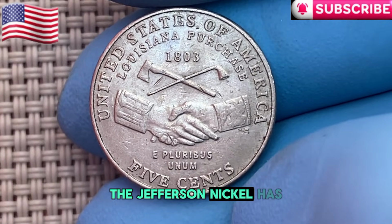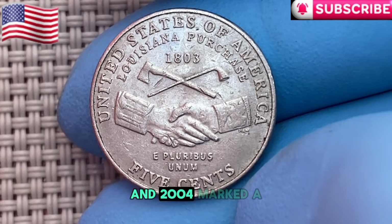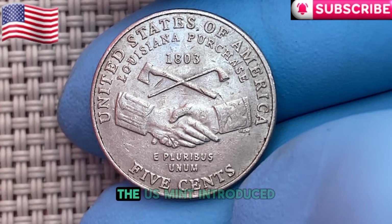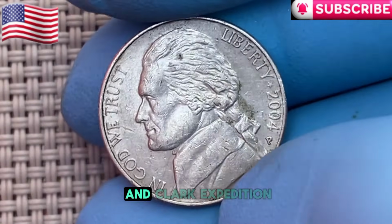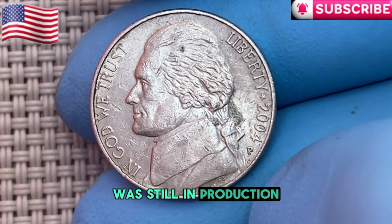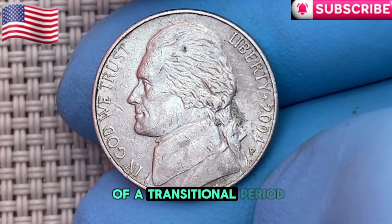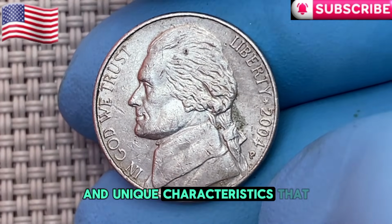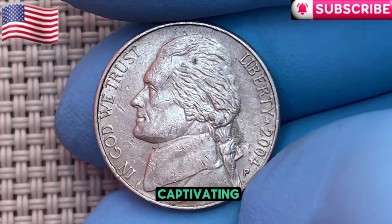The Jefferson nickel has been a staple of American currency for decades, and 2004 marked a special year in its history. While this was the year the U.S. Mint introduced the Westward Journey series to commemorate the Lewis and Clark expedition, the traditional Monticello design was still in production for some nickels, making this coin part of a transitional period. It's this combination of history and unique characteristics that makes the 2004P Monticello Jefferson nickel so captivating.